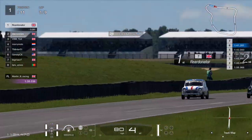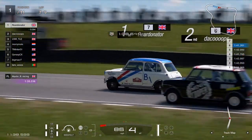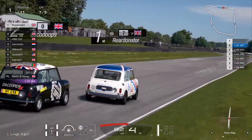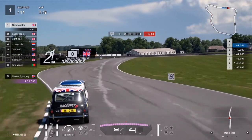Absolutely brilliant racing there from Lars Venez. Left. But Reardonator, de Koops there side by side going down this straight. And Reardonator going to get the lead from de Koops for the first time in this race. De Koops going to have to come in behind. He does indeed. And Reardonator up into P1.